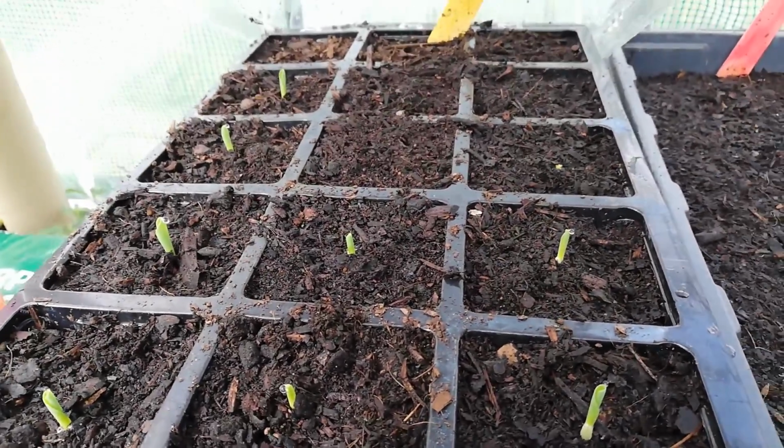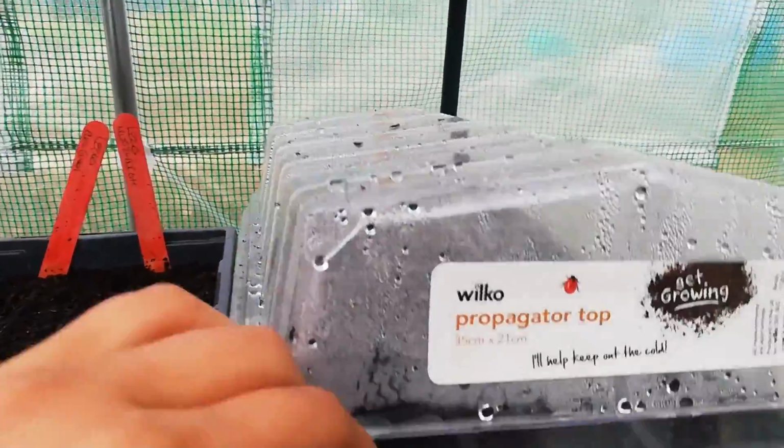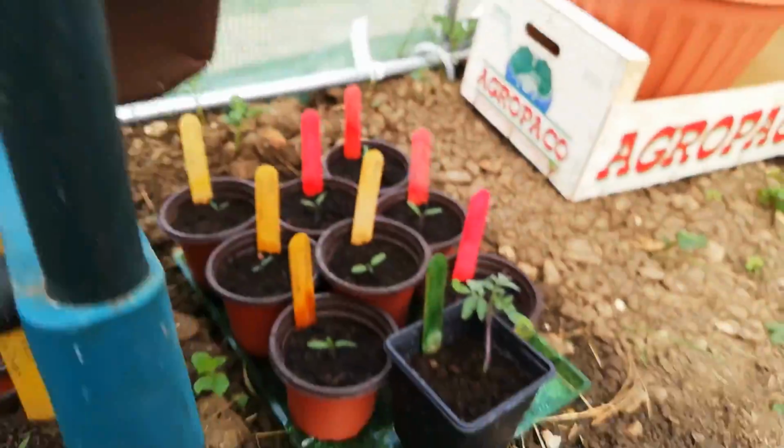And then we've got the sweet corn on either side of it, but as you can see, they're popping up quite well. Since being sown, we've got 28 of the 30 that have taken, and we've now actually taken the propagator lids off because they were starting to push against it. They're doing really, really well.